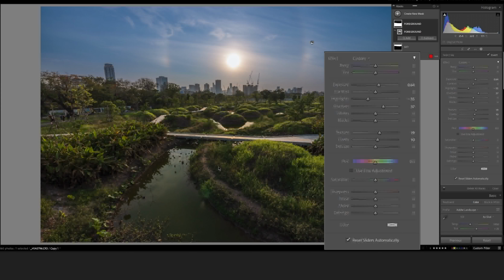And I do want more color in the foreground compared to the sky as well. So let's bump up that saturation just a tiny bit. Just a little bit. No, this way. Not too much. Yeah, there we go. That's fine.